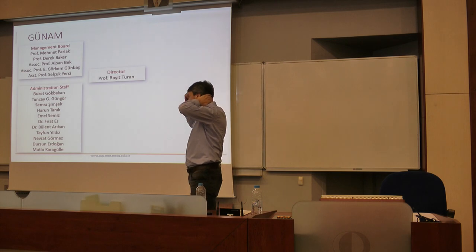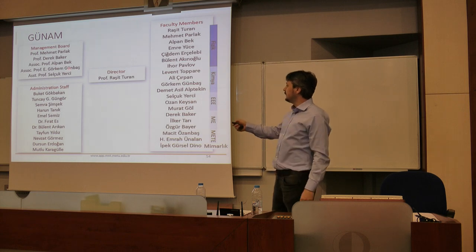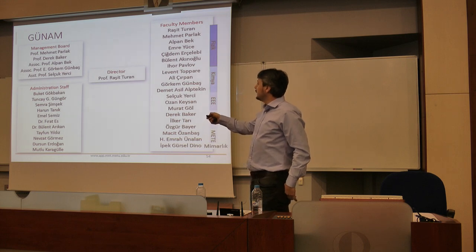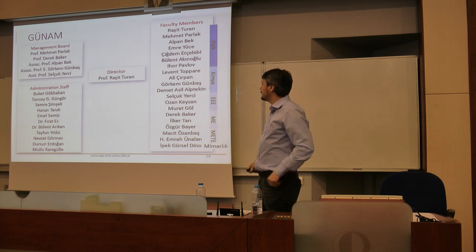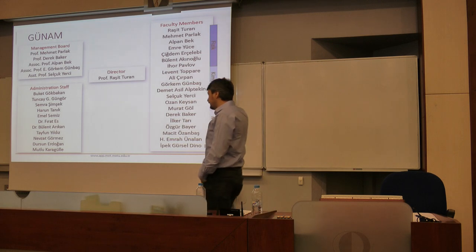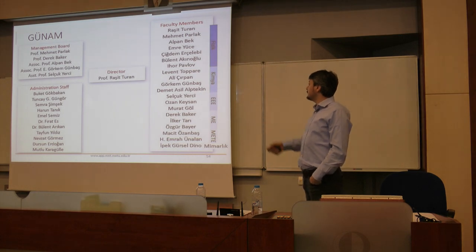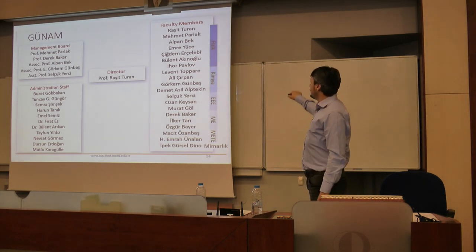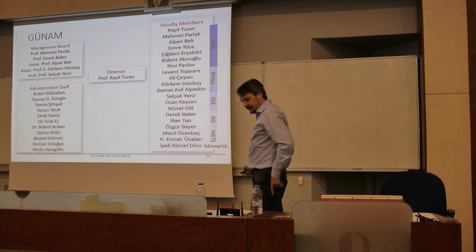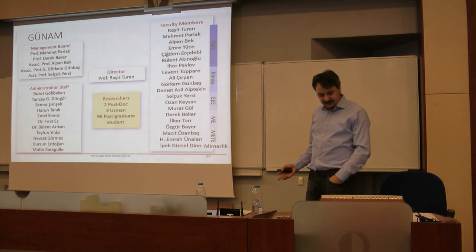So the research has been done under the GÜNAM facilities. And for those who don't know it, this is the GÜNAM management board. There is myself, in this case representing electrical engineering, and with the chemistry, the physics, and mechanical engineering professors in the team. And there are some administrative staff, half of them are from the university, the other half are provided by our fundings. And Professor Turan from the physics department is the director of it. And there are professors from physics, chemistry, electrical engineering, mechanical engineering, material science, and even the architecture department right now in it. And there are about 100 postgraduate students.